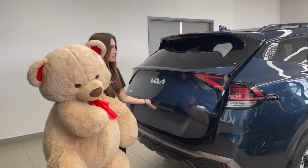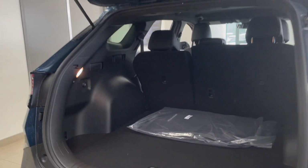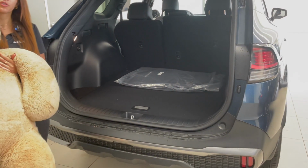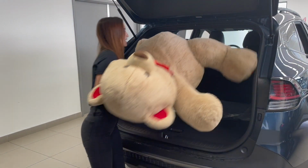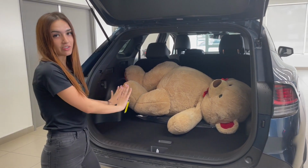Let's open this. Then I'll invite my camera lady to go check it out. There is tons of trunk space in this vehicle. It's only a 5-passenger, so there's no third row seating. Some people, if you prefer a bench, this might be the right vehicle for you. I'll throw Teddy in there so you get a good feel for the size.